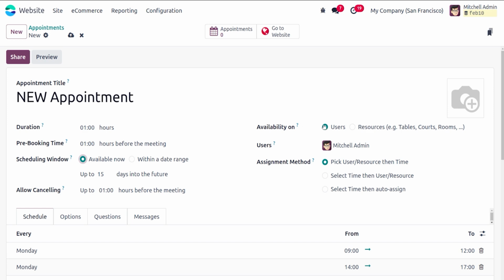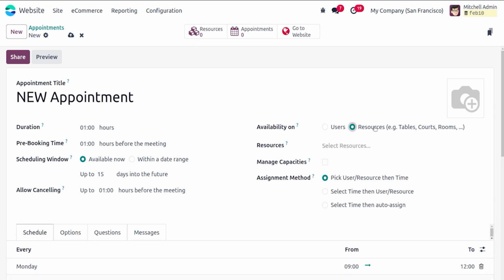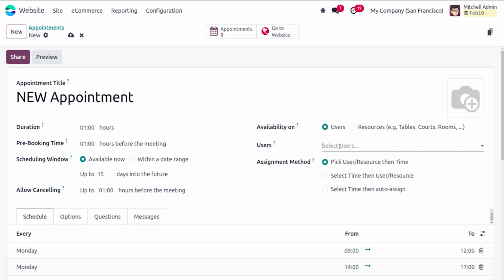We can set availability either based on users or based on resources. If we choose resources, we need to select the resources from here. If we choose user, we need to choose the users. I'm adding Magdamo and Michelle admin as users. And the next one is assignment method.